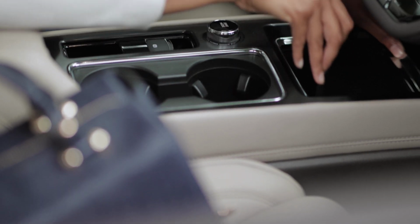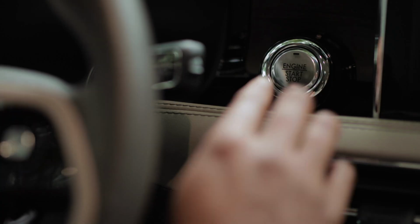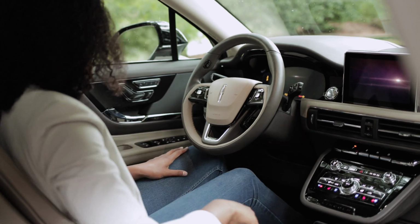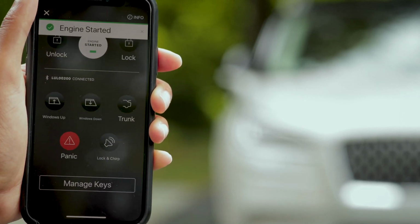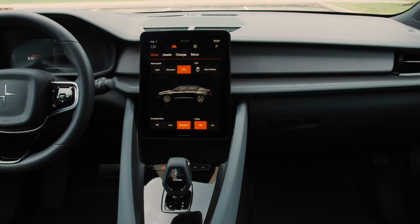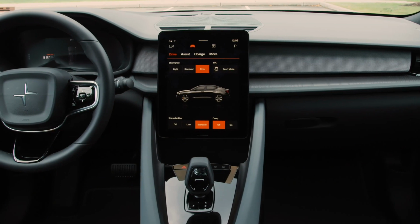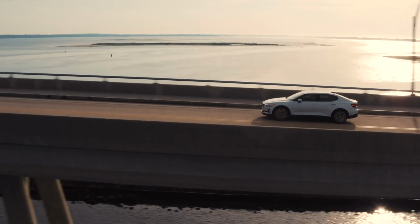Car keys or key fobs are also being deleted. BMW, Ford, Hyundai and Lincoln are already offering phone as a key. Even though you get a key fob with your purchase of a new vehicle, in many cases you can leave it at home and just take the phone. And in the new Polestar 2, the start and stop button has been deleted. The car senses the key fob when you sit in the driver's seat and turns the car on.